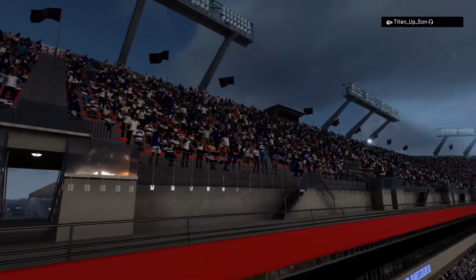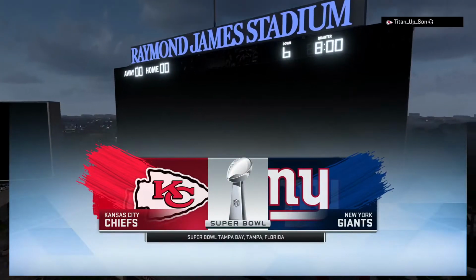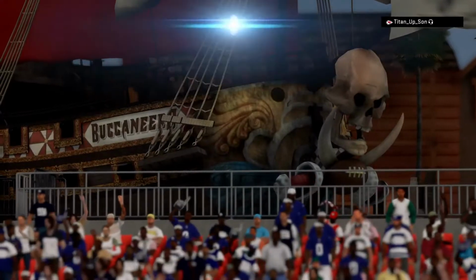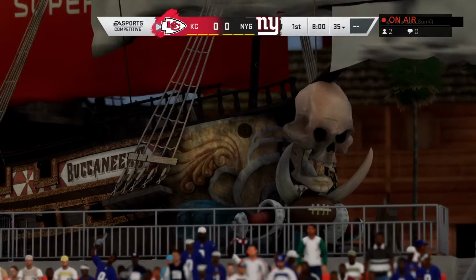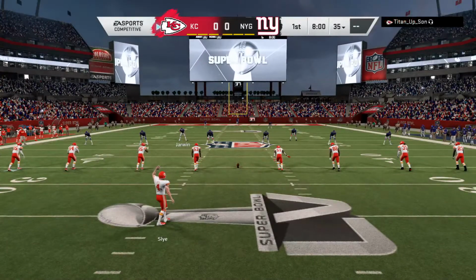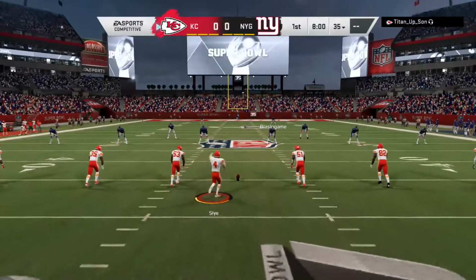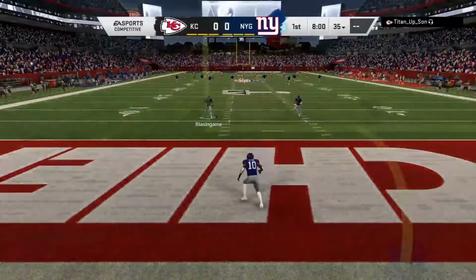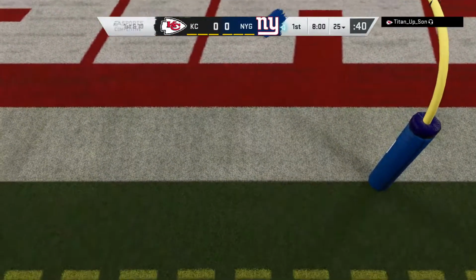All right, thanks, Coach. EA Sports coverage of the National Football League is on the air. Tonight, it's all on the line. We play for the Lombardi Trophy, as it'll be the AFC champion Kansas City Chiefs taking on the NFC champions, the New York Giants. After all the talk, it's time for football, and here we go. Super Bowl 55 is underway.